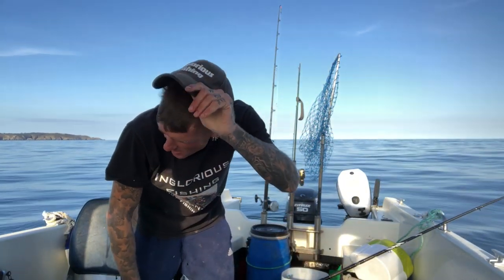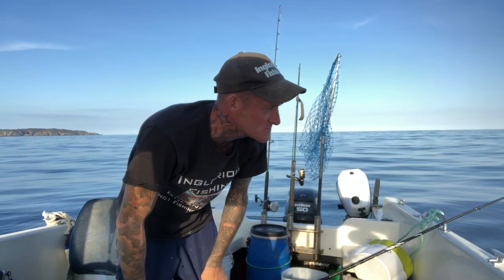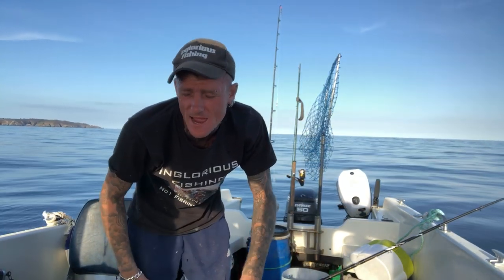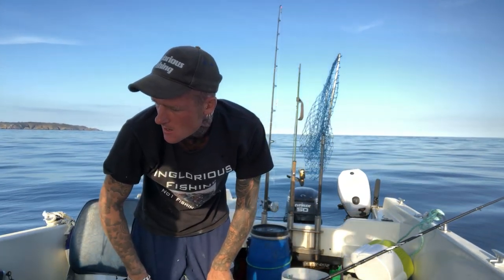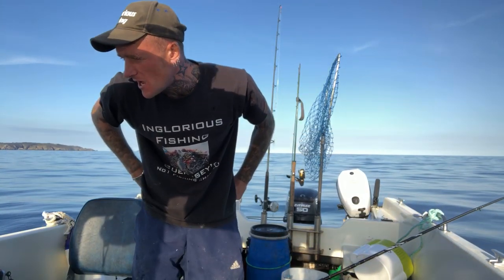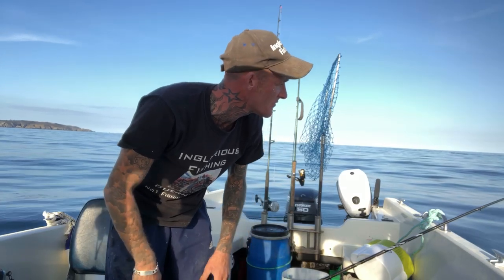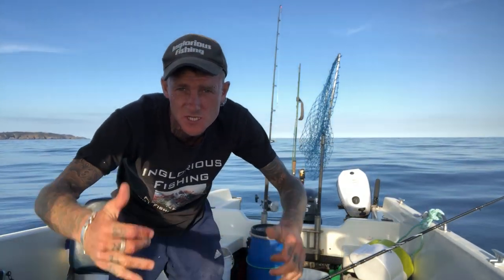So, guys, time's getting on now. Look, that blonde ray was a nice surprise, that. I said to Jay from Smurf Fishing that I'd probably get a couple of rays today when it went slack. But anyway, we still got some turbot lines out. Probably got another half hour, three quarters of an hour that I can fish here. Then I'm going to have to start making my way in, guys. So stay tuned and hopefully we get you one more. It's Inglorious.